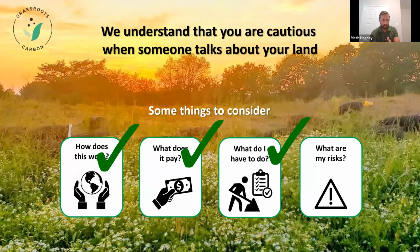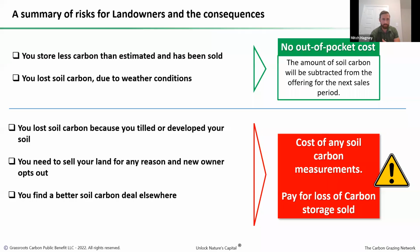So we went through how it works. What does it pay? What do they have to do? So ultimately, what are the risks? For us, there's no out-of-pocket costs for the soil measurements or the application fees. There's also no way for the landowner to lose money as a result of weather conditions. The question we get most often is, if soil carbon doesn't accrue fast enough because of drought conditions, what happens to the money that we've already paid out in years 1 through 4?